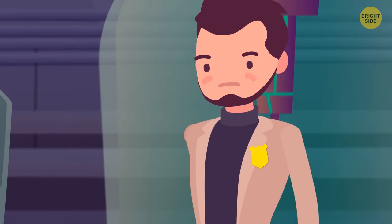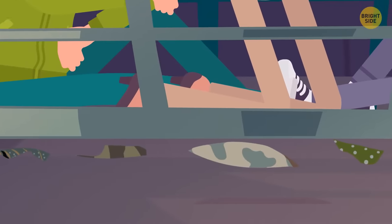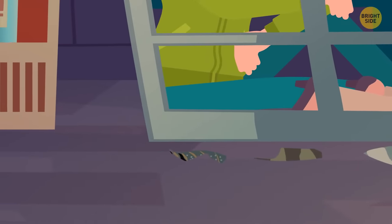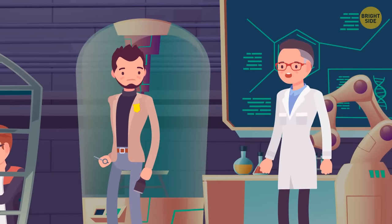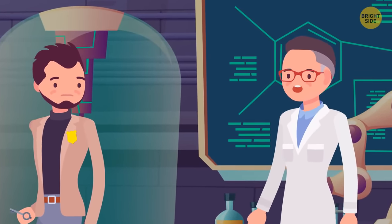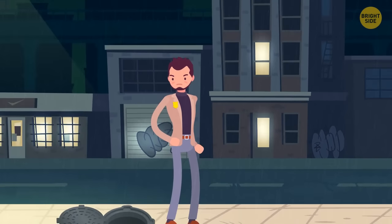You decide not to open the cage. Inside, next to the people, you can see pieces of faded skin and scales. Snakes and other reptiles shed during molting. You believe the scientist, and he promises that he will soon fix everything. You're back in the street. It's as dirty and uncomfortable here as in the sewer.